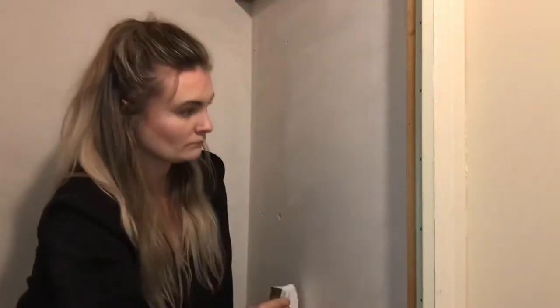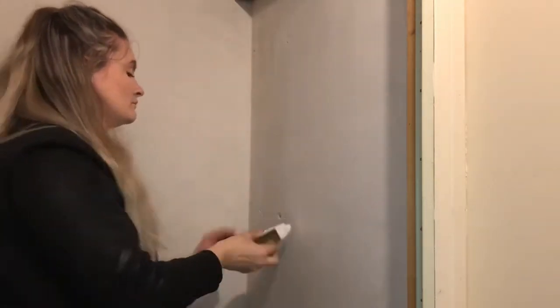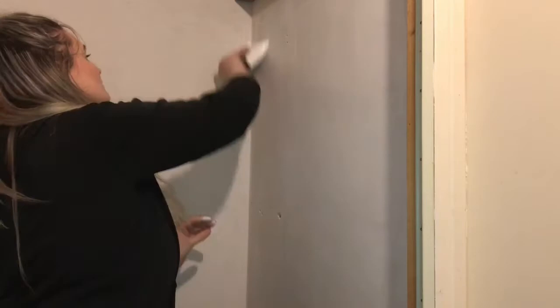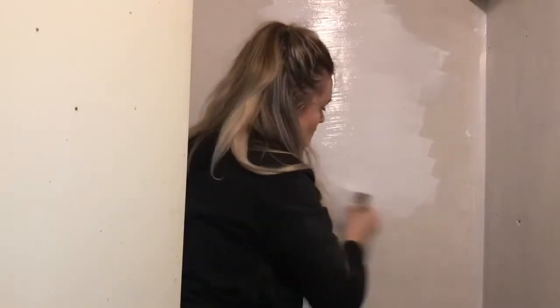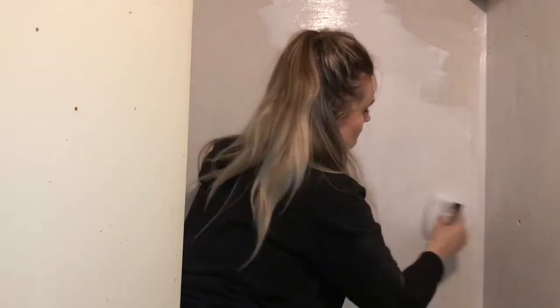Now on to my least favourite thing in the world, painting. Oh God. If you guys watched my DIY bathroom makeover, then you will know that there is nothing I hate more in the world than painting. If I could afford to get somebody to do this for me, I totally would.